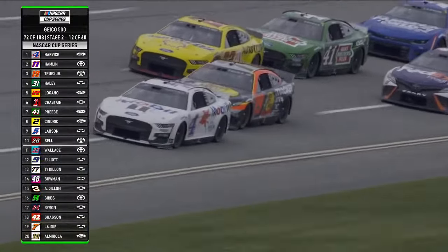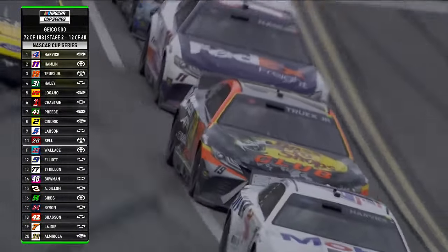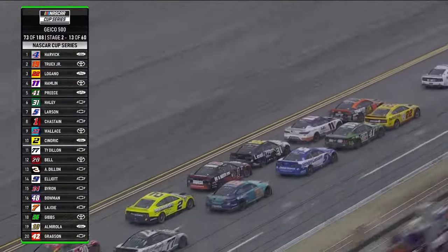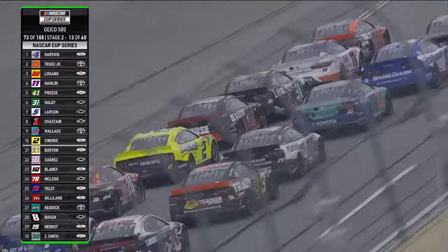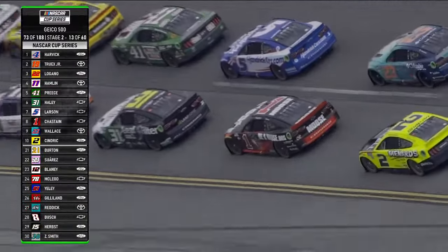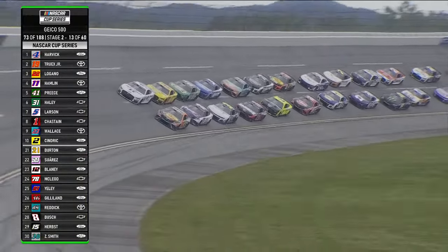So here's one of the questions in Clint's Super 6 contest for 25 grand. Which of these two drivers will have the better finish at the end of the race? And how many positions will they be separated by? Right now, that advantage obviously is going to that one, Ross Chastain. A lot of racing left in this stage.